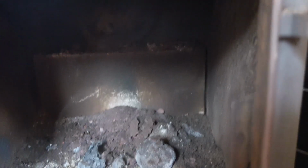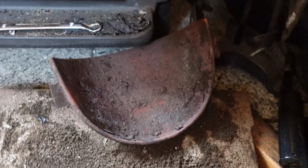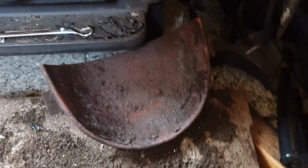So now I'm just going to clean up the fire now. It's a great opportunity now the baffle plate's out. Give it a good old clean, and let's see how it goes. Thanks, Ben. Without you, that would still be in there. And hopefully we'll have a much nicer fire.